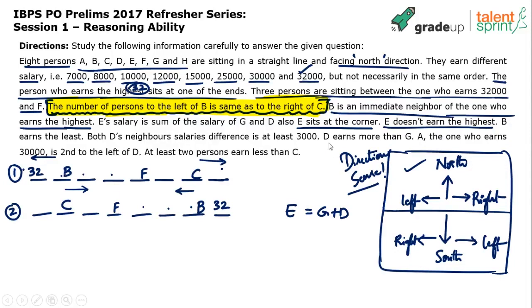E does not earn the highest, but still E comes at the corner. So obviously E will come on the other corner. So E comes here. Because I cannot place E and 32 together, right? E does not earn the highest. E will not earn 32. So I think one more person has been fixed.